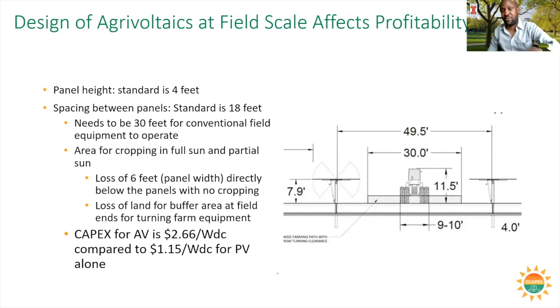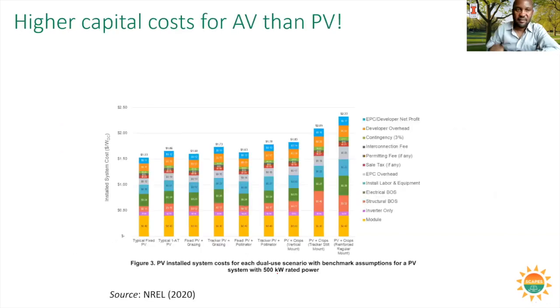If you do have any questions, you can put them in chat, and I can return to these questions at the end. And I put this slide just to show you what I mean by capital costs. On the left here, the first bar is your PV. This is a ground-mounted PV, a typical PV system that is ground-mounted. And the capital costs, install cost here in dollars per watt, is $1.53 per watt.